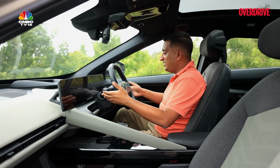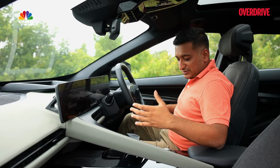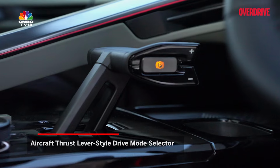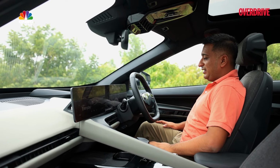That's quite nice. Having said that, these stalks, they're taken from say the XUV700 and they don't go with say the controls for this or this shifter for the gear lever that is designed around fighter jets, going with that whole aggressive theme of this package. But other than that, ergonomically I really quite like it.